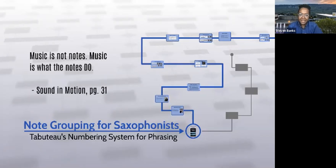Additionally, it's helped with being able to control tone color and sound in general. Once I commit to the shape or the grouping that I really like to use as a player, I then have to make sure that my instrument can do that. So say we're trying to arrive on something on a middle D, and I know that I really need to play that middle D in tune, and the only way I can play middle D in tune is by adding the low B key.